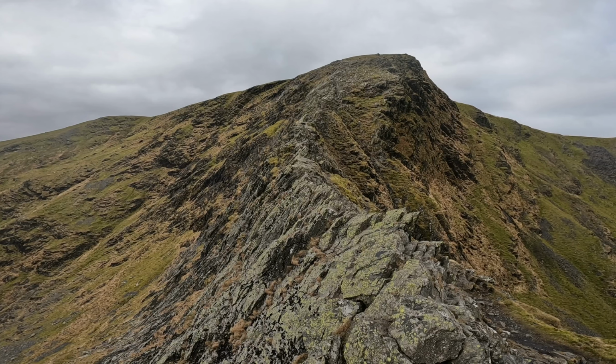Blencathra has just come into view. Looking majestic. You can see the lovely saddle shape of the summit from this aspect, hence where it gets its alternate name of Saddleback. So I'm hoping to be up there in around about an hour, maybe an hour and a half.